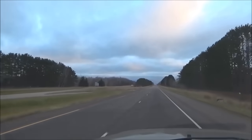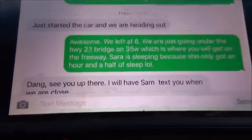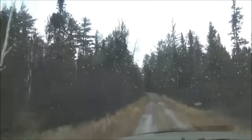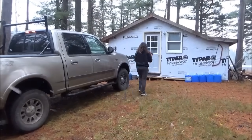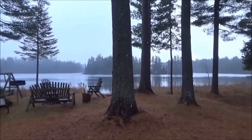It's time for the 2015 Minnesota Deer Hunting Opener. Definitely deer hunting weather. Snow coming down.